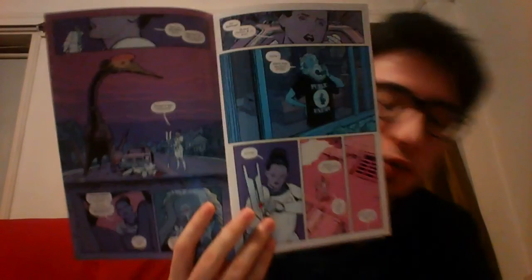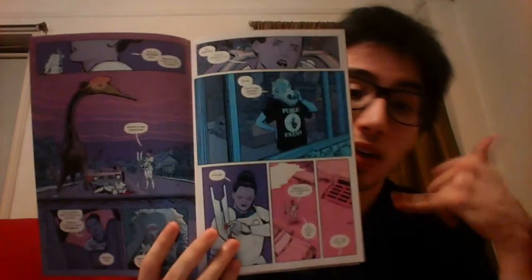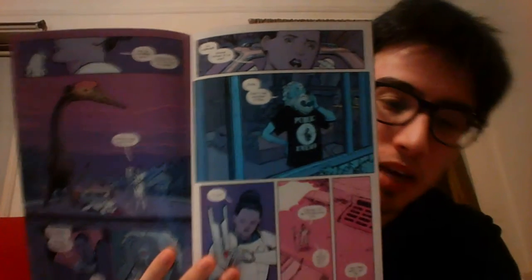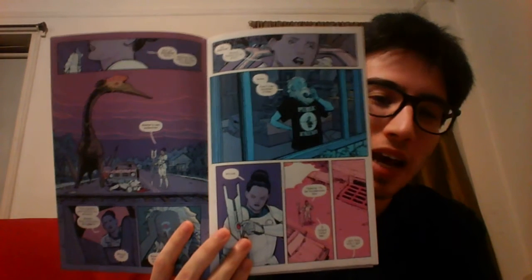We begin with our future time traveler night guys, the ones riding the dinosaurs, as one of them calls back to their leader, who's this old dude who kind of looks like an old hippie in the Public Enemy t-shirt. And they discuss what's going on in the book. And I really love their slang. I really love just the way they talk.